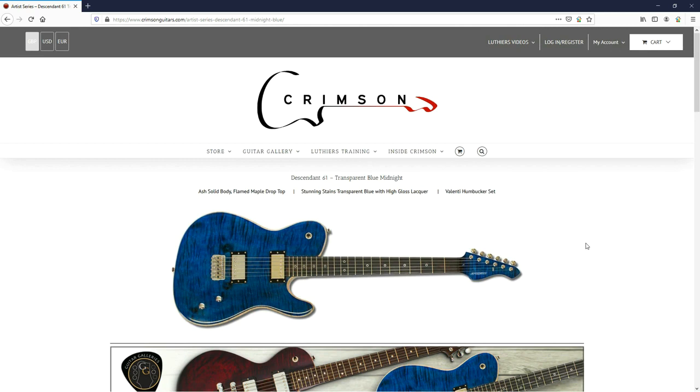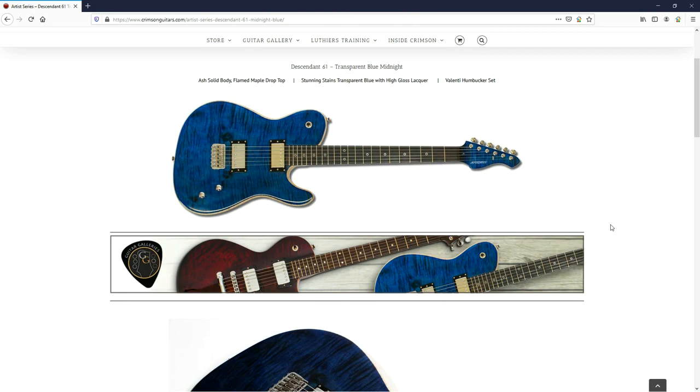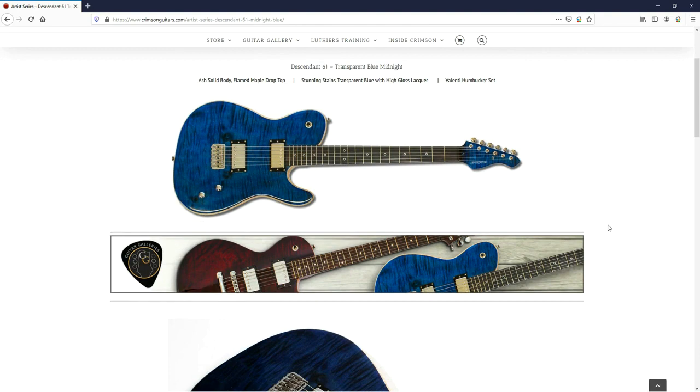So, if you don't know about Crimson Custom Guitars, they are a British guitar company who post regularly on YouTube. It's owned by Master Luthier Ben Crowe, who has the same haircut as me. Yes, you'll know who I mean when you see him. He makes beautiful guitars. He does YouTube videos where you see him building a guitar from start to finish. And this is apparently one of their best-selling models, and as you can see, it's kind of vaguely Telecaster shaped but with twin humbuckers.